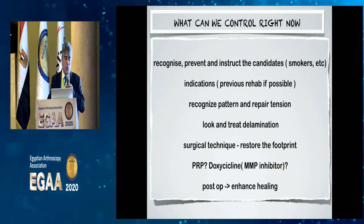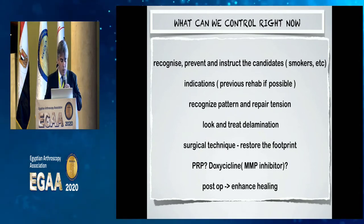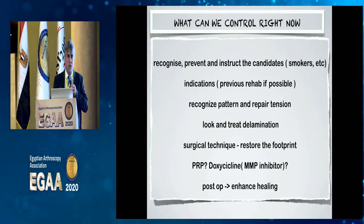So what can we control right now? We can recognize, we can prevent, and we can instruct our candidates for treatment. If they are smokers or overweight, lose weight, whatever we can. Indications, previous rehab if possible. I like to go first. If you don't have a complete tear, try to do rehab in those patients. Recognize the pattern and repair tension. Look for and treat delamination. Surgical technique, if you can, try to restore the footprint. How are we going to use PRP, doxycycline? That's something to be seen. And in my post-op, I'm not aggressive. I like to enhance healing. I like to lift those shoulders. I'm not so afraid of stiffness in the post-op.